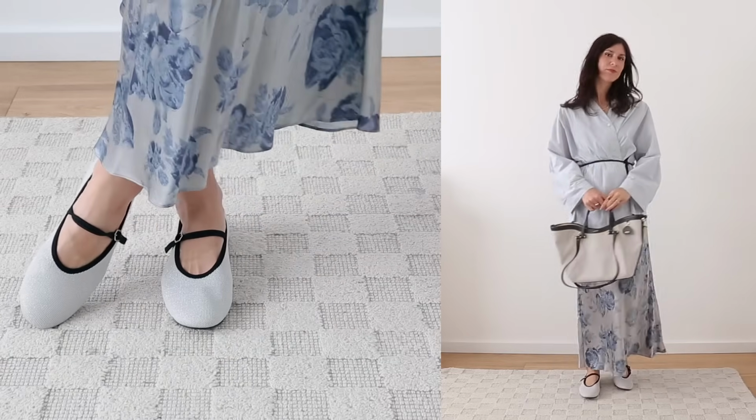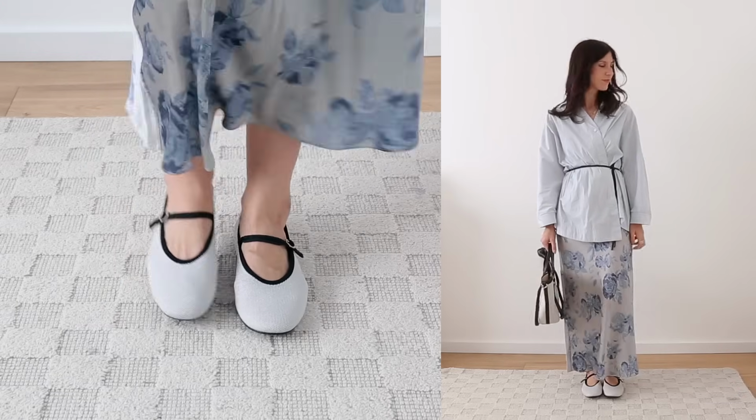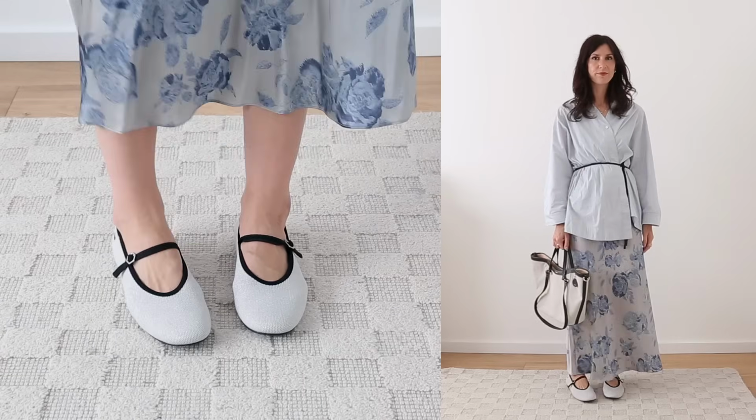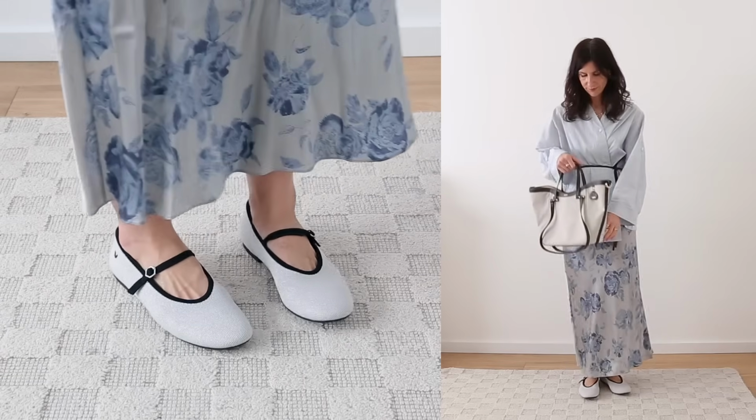Here, because the dress is a little bit longer and we've also defined the waist, it allows us to create that long visual from the waist to the hem of the skirt, meaning a round toe shoe is going to look perfectly chic with this look.